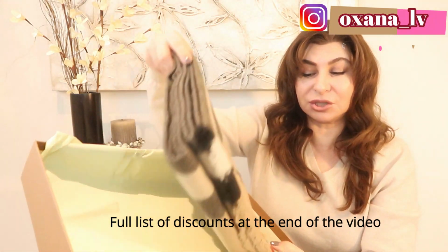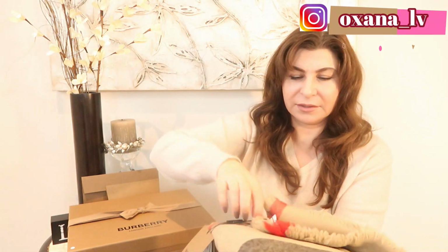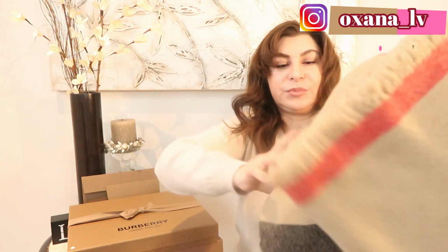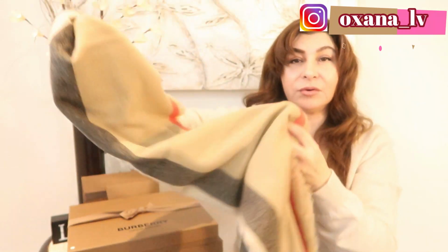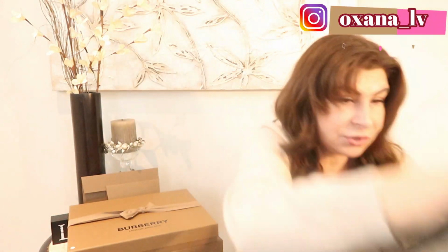And this is 100% merino wool. I think it's actually merino wool, let me just check the content. So this is actually made in UK, and this is 100% cashmere. Made in UK and 100% cashmere. It's gorgeous, and it's a very thick and gorgeous scarf. At the end it says Burberry, London, England. It can be worn by a man or a woman. So absolutely gorgeous scarf. This is my item number 2.